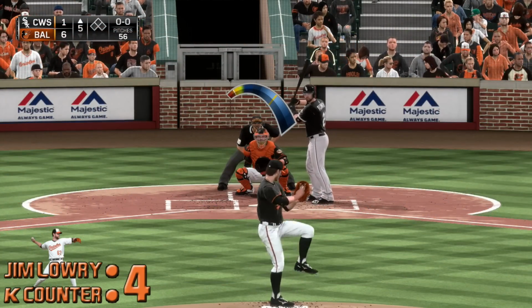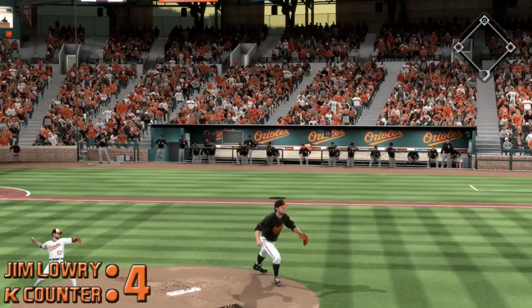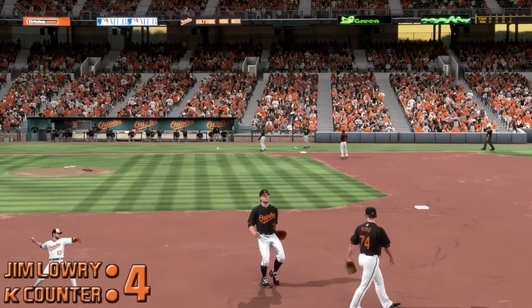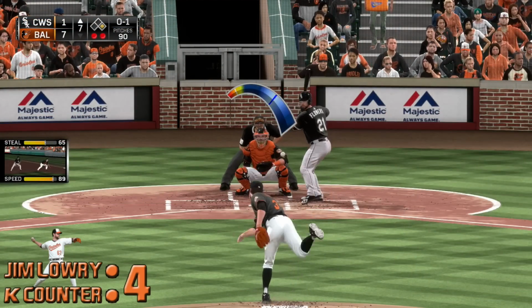So now Tyler Flowers up, leading things off in the top of the 5th. First pitch. He's going to pop this one up third base, foul territory. And now I'm going to run as far away as possible from this one. Don't want any more stupid MLB glitches going on. So that would retire Tyler Flowers. Now we're going to skip ahead to the top of the 7th.